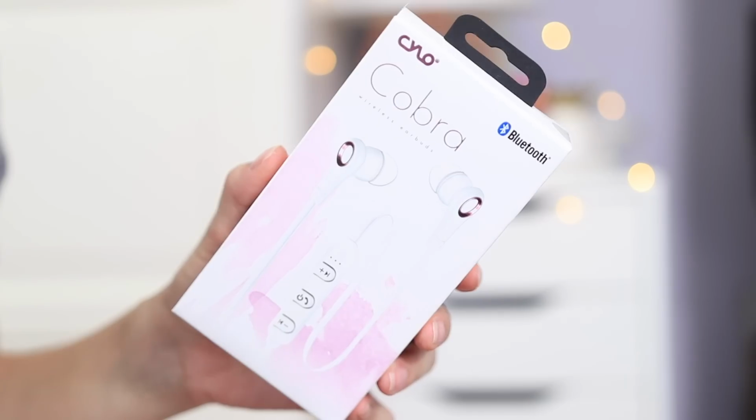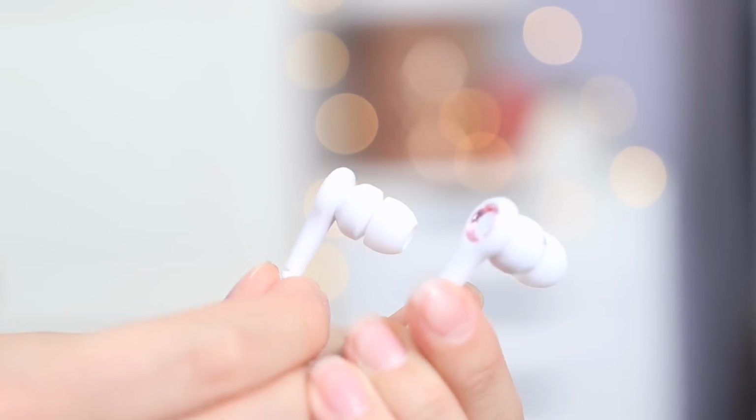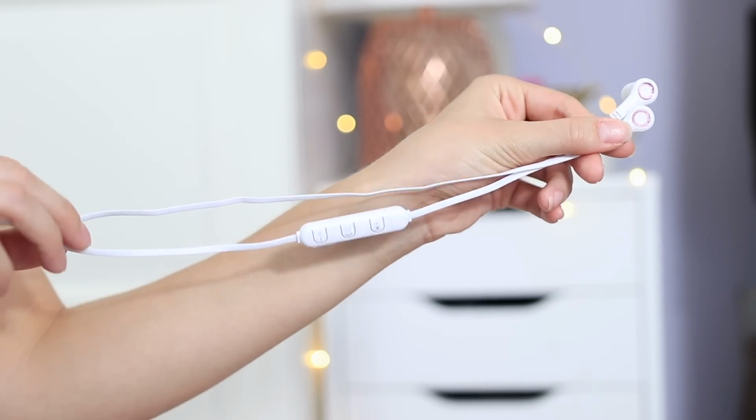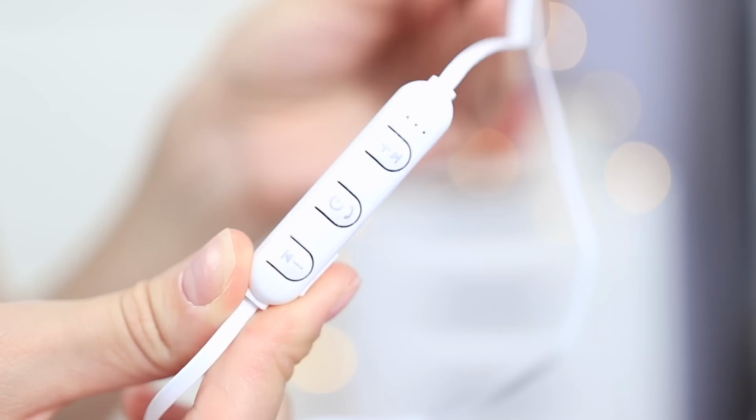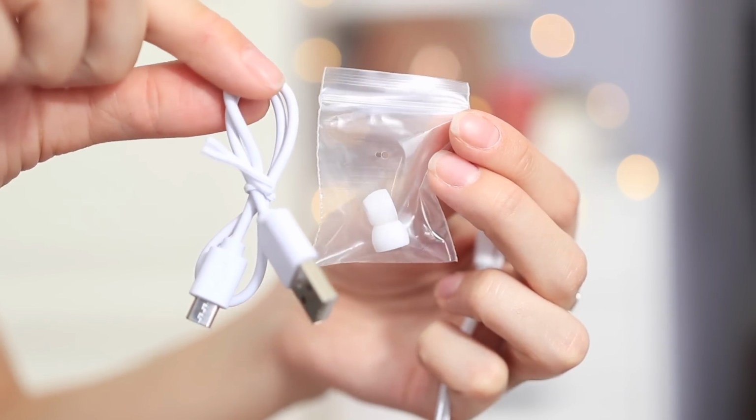The first actual product in here is really cool. These are a pair of wireless earbuds from the brand called Silo Cobra. They work with Bluetooth, which is really cool because I've never had a pair of wireless earbuds before. These retail for $40. I am really excited to use these, and I got the white one with the pink details.